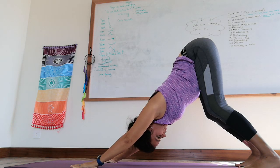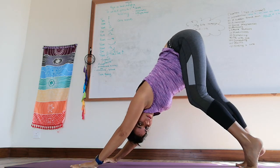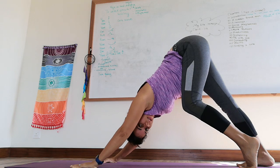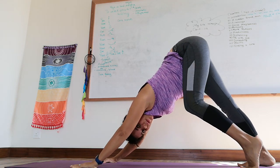So we're just going to move our feet here, just pedaling out. So one knee is bending, other leg is straightening. Alternate, switch from side to side. Good, just work a little bit more into that position.